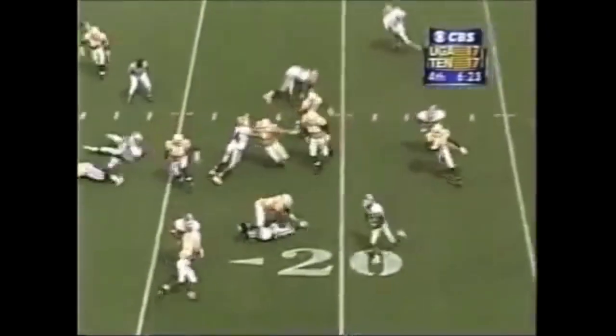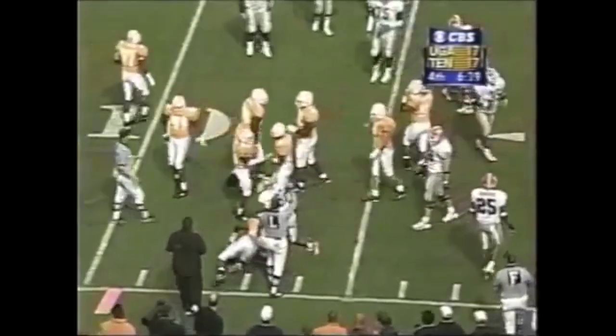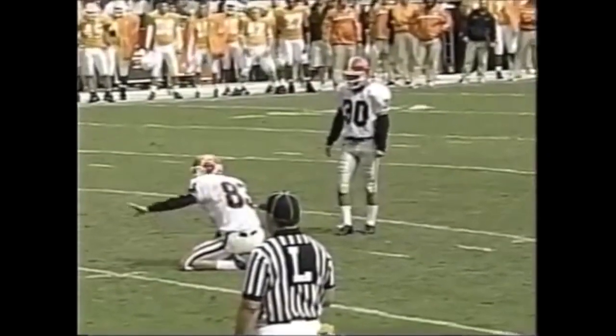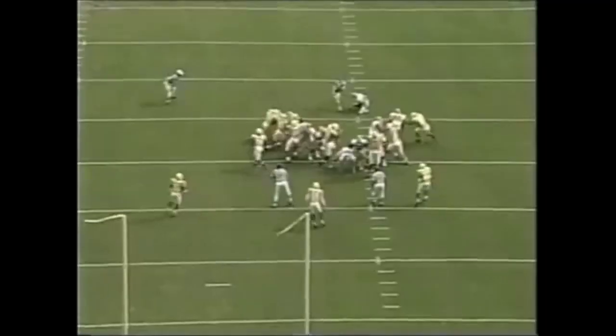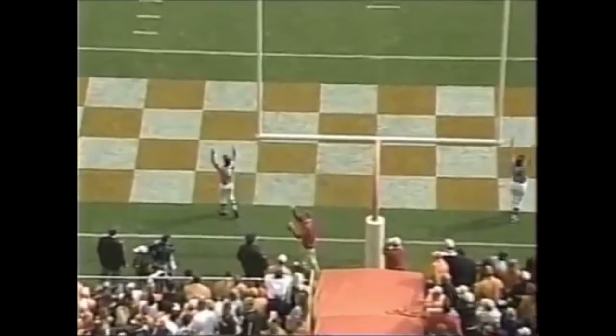They're going to pitch it out to Musa. Inside the 15 to the 14. This will be from 31 yards. Kilgo, the holder, and the left footer gets it up and good from 31.